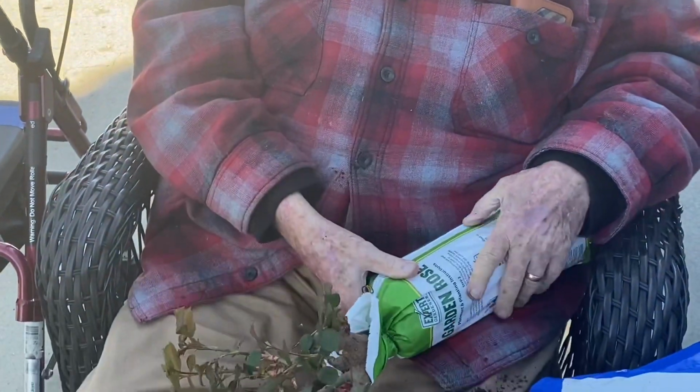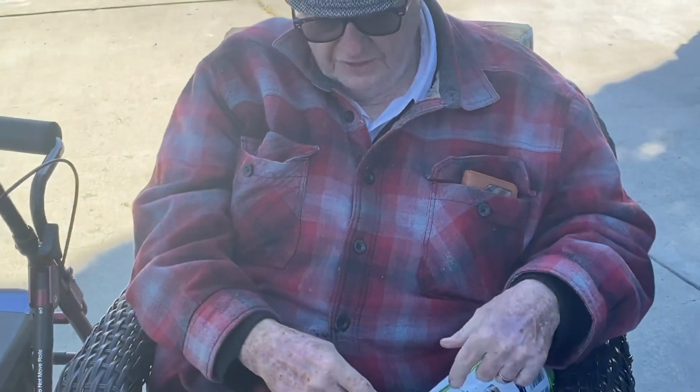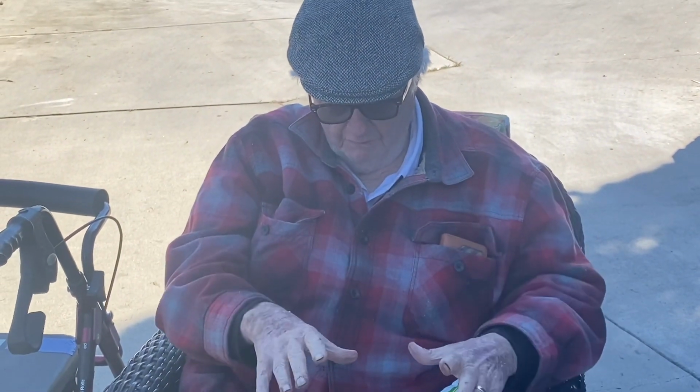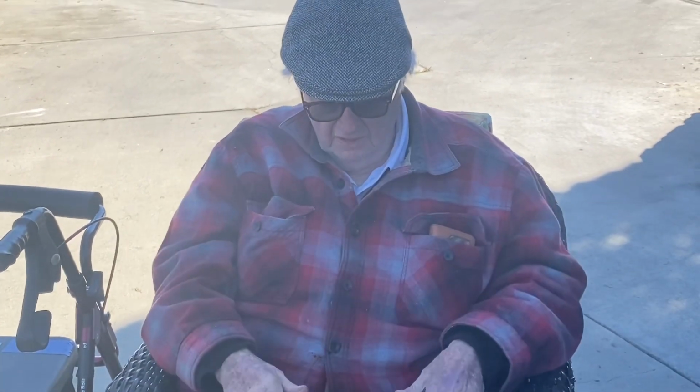So you make a mound in the middle of the pot of soil. And you take this and you spread the roots out and you kind of send them around the mound and fill in with your dirt. So your roots are already looking around saying, oh, this is cool, I'll stay here.